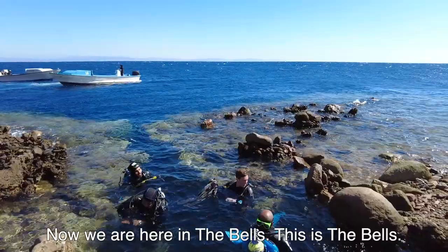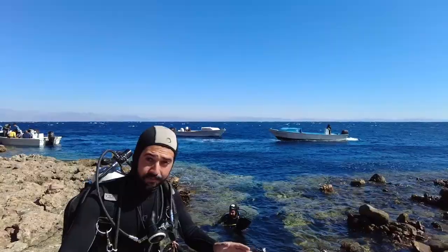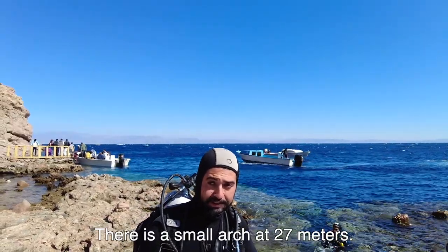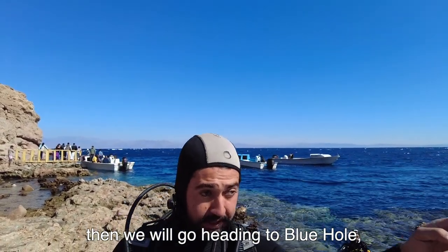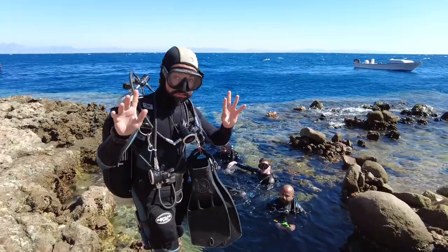Okay. Now we are here at the Bells. This is the Bells. A tunnel starting from the surface here till 27 meters down. There is a small arch at 27 meters. We will go through into the blue ocean. Then we will head to the Blue Hole. Then we will exit from there. Okay. Bye bye.